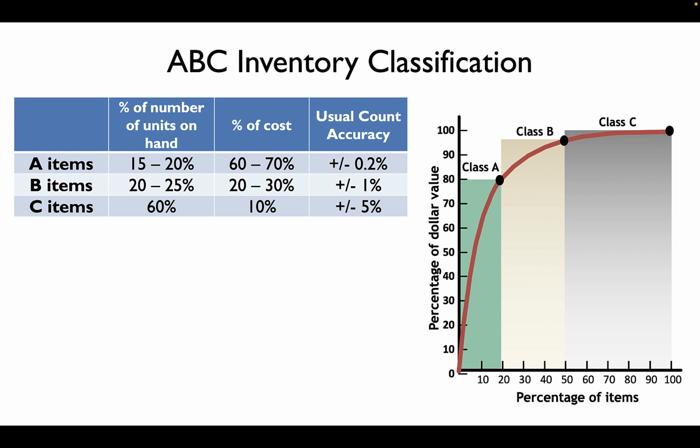And then finally, a way to classify inventory. This might be more useful for those components that went into the Nintendo 3DS that we looked at earlier. Some of those components are going to be more valuable. Those are the A items. The C items are the least valuable, and might be things like little screws or clips that make up a lot of the volume, but not a lot of the cost, right?